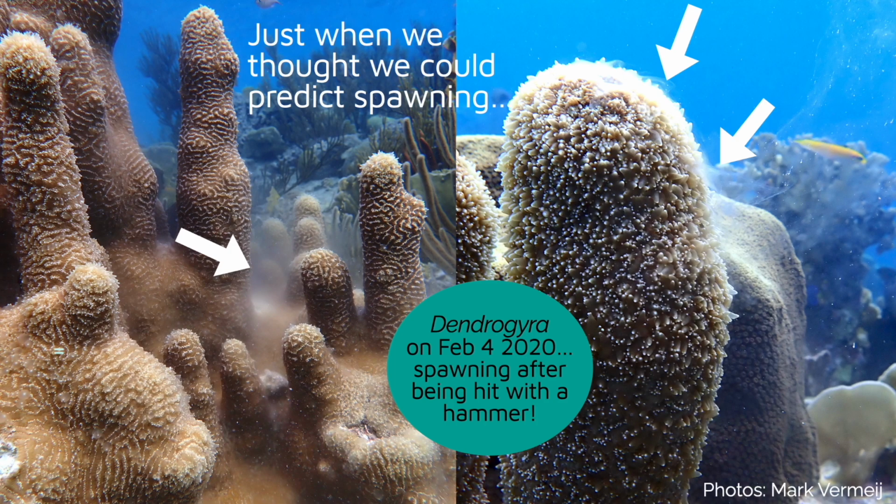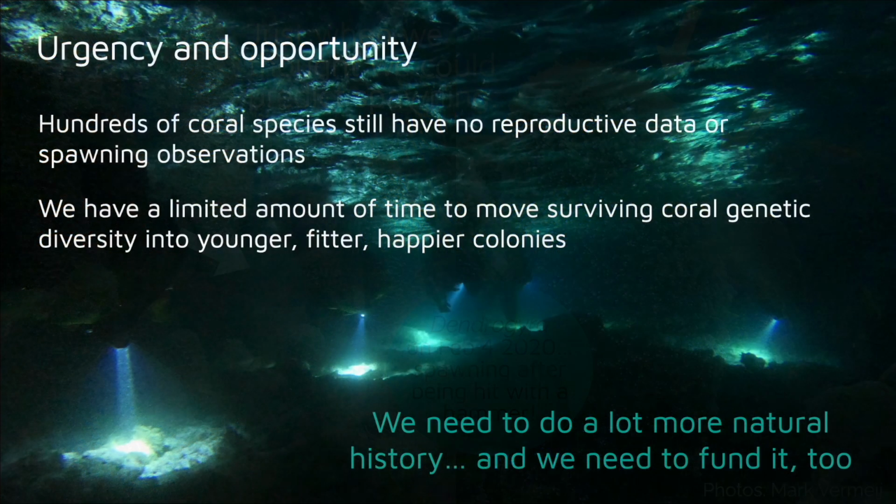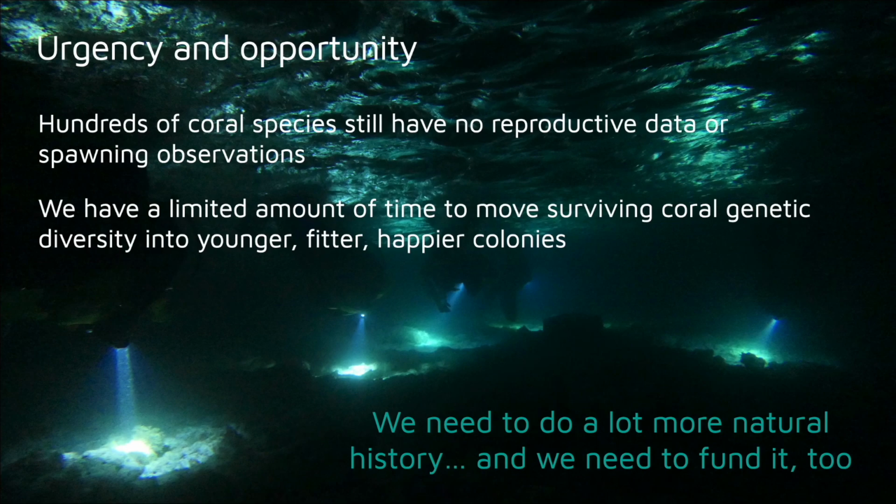I will say that I was skeptical that this was spawn until Carrie O'Neill confirmed that her Dendrogyra on the other end of the region also angrily spawn in the winter months when they've been cut with a saw. So this is a real thing. They somehow are making sperm in this whole season that we've never studied for their reproduction. So there's a lot more work to do, and that gives us both urgency and opportunity.